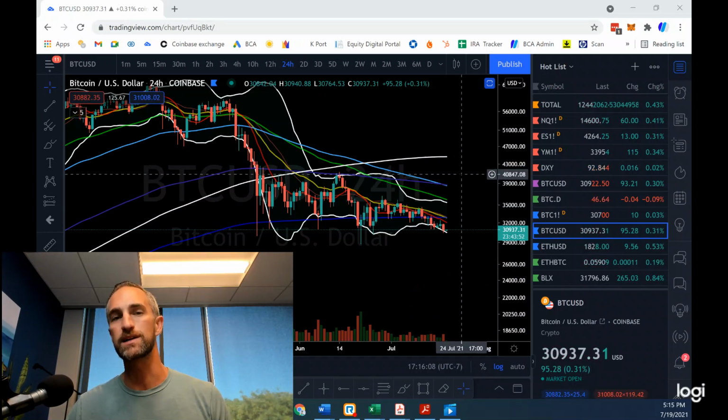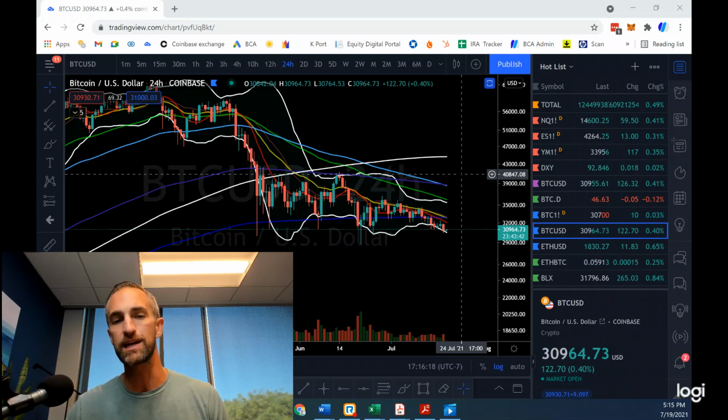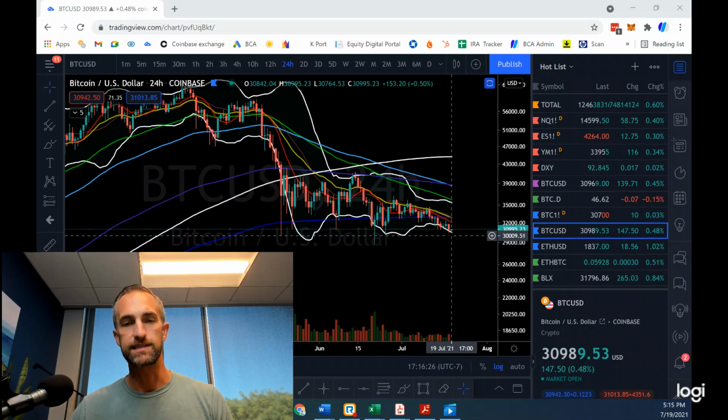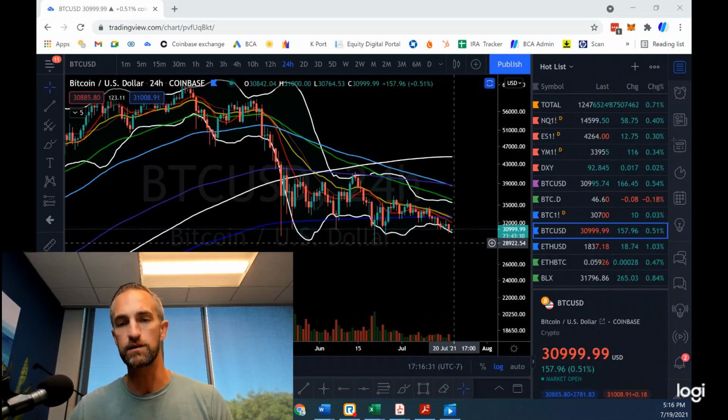Now, what I am looking for is a break of the range with open interest shooting up above, I'd say, 5 or 5.5 billion. Currently, we're at about 4.4 billion in open interest. So do I think we have enough to break the range today? No, maybe later this week. But I am expecting a momentous move coming in here very soon.